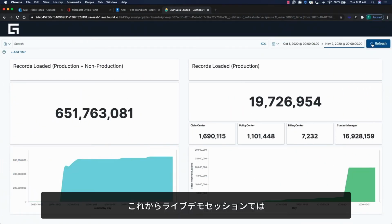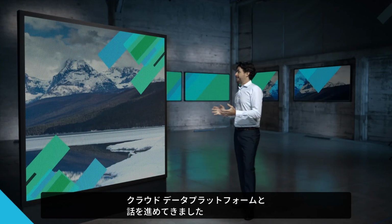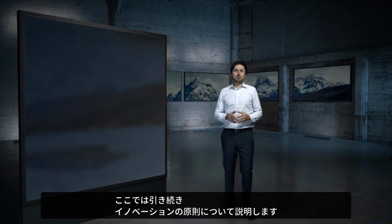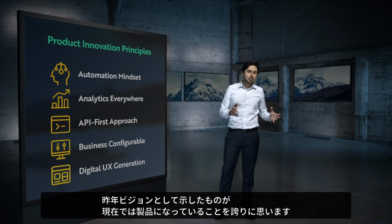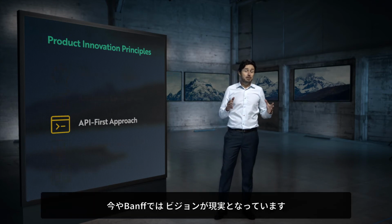Stay tuned, because later on Cloud Data Platform will be at the epicenter of our live demo session. And this was Cloud Data Platform. But let's stay focused on the innovation principle. I'm very proud to say that what we showed last year as a vision is part of the product today. In Banff, today, that vision becomes reality.